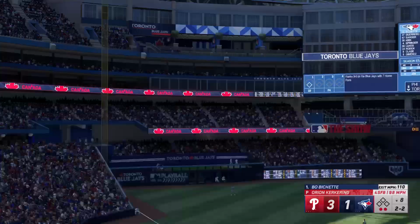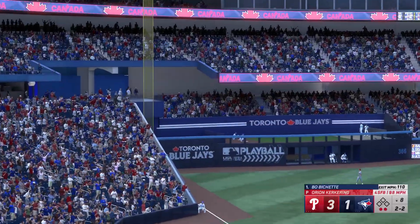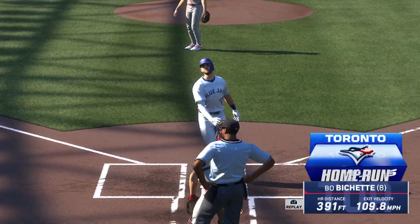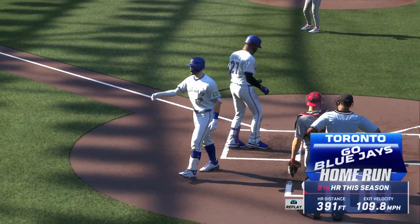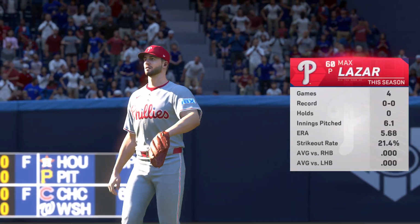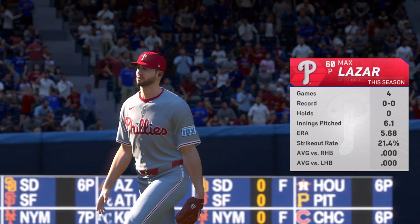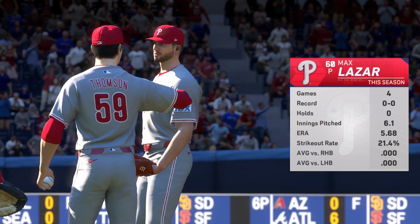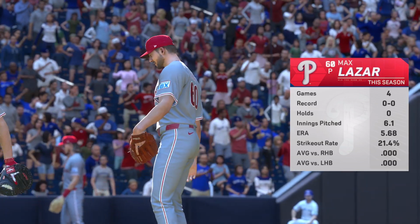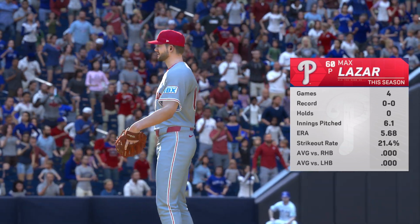Here's a swing and a drive, left field, and he knew it. That one felt good. It's his 8th home run of the year. It's 3-2. So they turn things over to the righty, Max Lazar. Well, the best relievers love the opportunity to come in and protect the tight lead late in the ball game. Some of them are just wired different, so we'll see what he's got here.